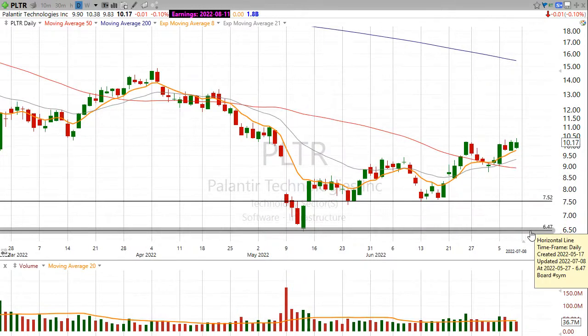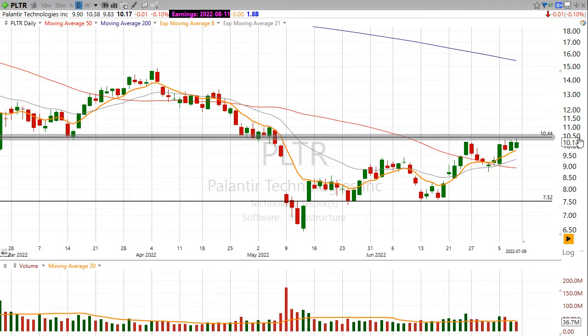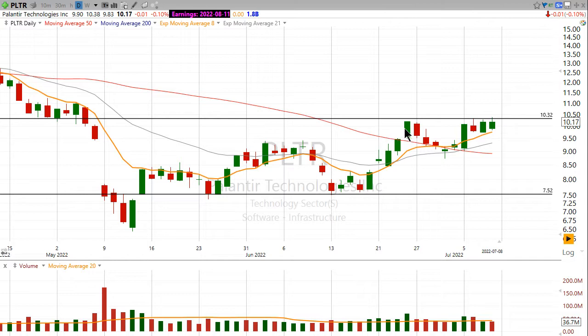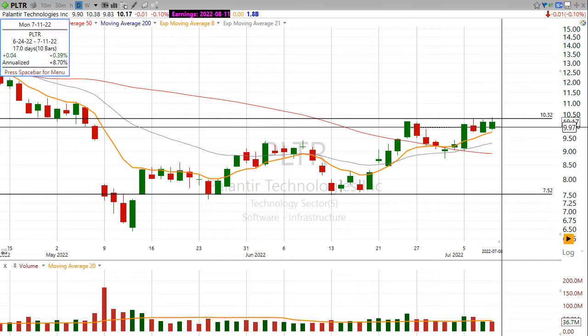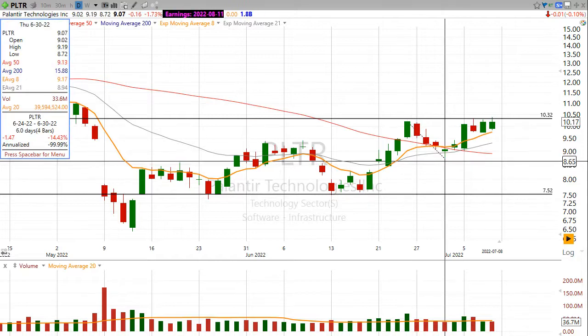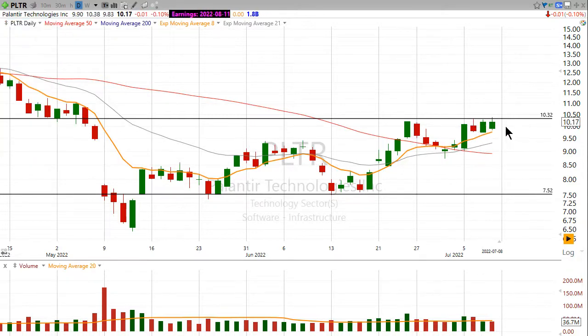But what I do want to see from Palantir, at least in the short term, is potentially a little breakout of this consolidation base. You can see it basically went sideways here for 17 days. It popped up, hit a level of resistance, held near the 50-day, and now we're right back at that resistance.